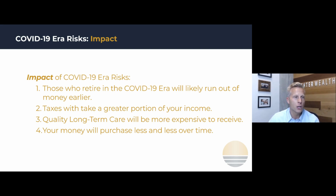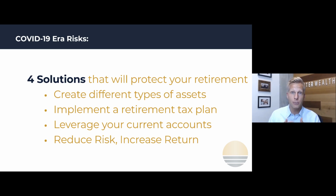But generally speaking, going back over these 4 risks, as a reminder, those who retire in the COVID-19 era will likely run out of money earlier, taxes will take a greater portion of your income, long-term care is going to be more expensive to receive, and your money will purchase less over time. So you can see the heart of why we put this course together, because all four of those can significantly derail your retirement success. And we want to do our best to plow through those or plan for those.